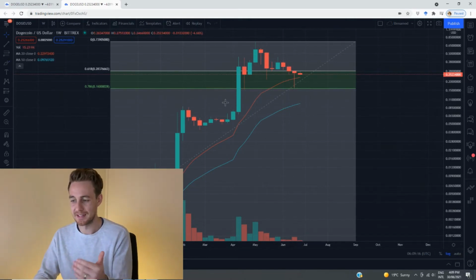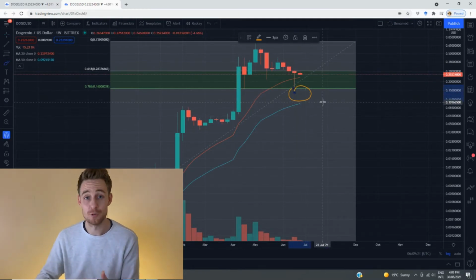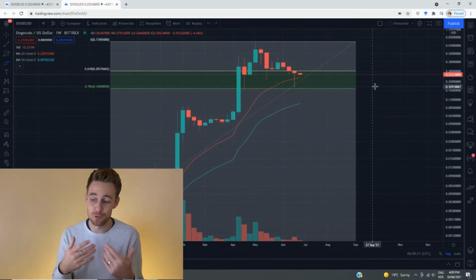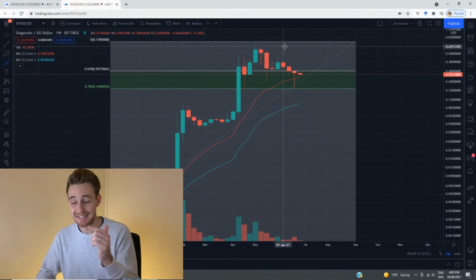So it's sort of saying that it is possible that we could go below 15 cents. But in my view, 17 cents to 30 cents looks like a really strong accumulation area for a lot of people, as we've really already seen a drop of almost 80% from its all-time highs down to its current levels.